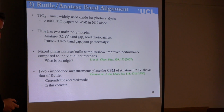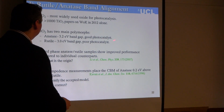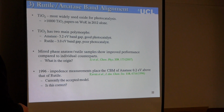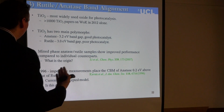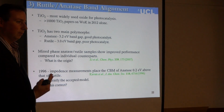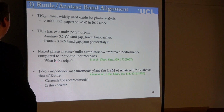Rutile has a slightly smaller band gap, but anatase is a better photocatalyst, and rutile is a poorer photocatalyst. But when you bring these phases together, you get mixed-phase anatase-rutile samples. They show much improved performance. And to be honest, none of the explanations in the literature really hold up. There are many different theories flying around and nobody really knows. So one of the questions is, what actually is the origin?